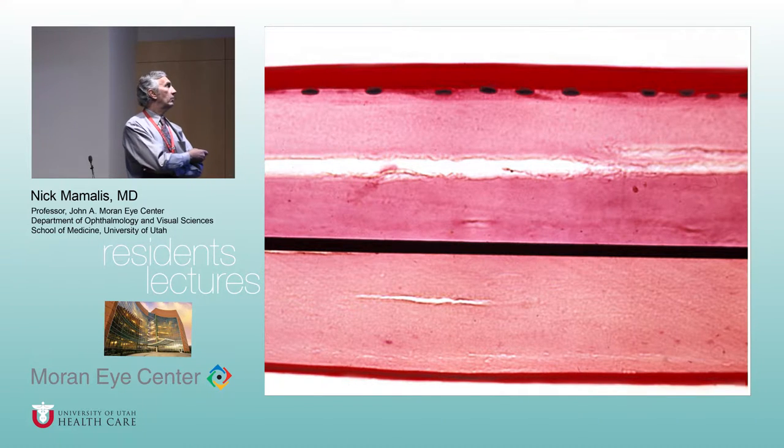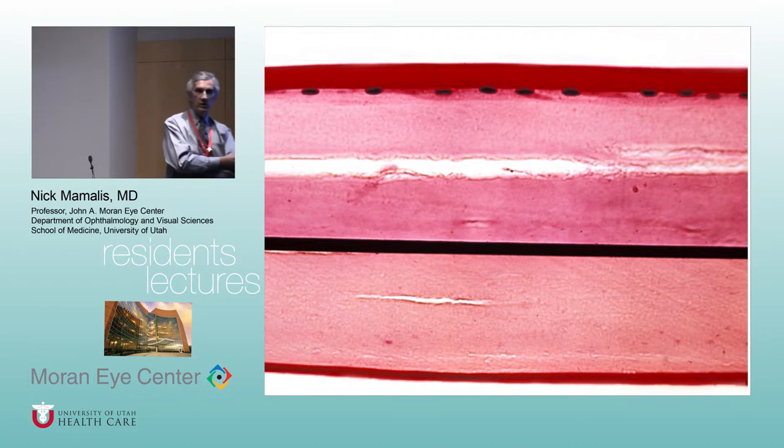Okay, look closely at what's taking up a lot of bright stain there. All right, so PAS. This is PAS, because what is PAS stain? Basement membrane. So what is the lens capsule? The thickest basement membrane in the body. All right, so we're number one. Woo-hoo! So the thickest basement membrane in the body is the lens capsule.